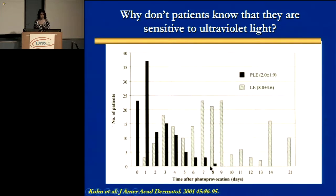Because if you look at this old graph, the black lines are a condition called polymorphous light eruption. It's like a sun allergy that people, normal people can have. You don't have to have lupus to get it. And those people go in the sun, and then 1 to 7 days later, they develop a rash. So they remember, okay, I went and sat on the beach on Saturday. On Thursday, I got a rash. They connected, and they say, okay, I'm allergic to the sun. However, if you look at the gray here, these patients, many of them won't start getting rashes until a week later, and some as far as 3 weeks later.